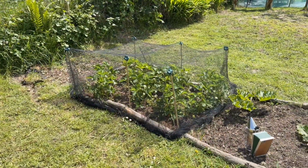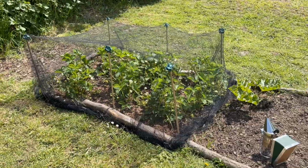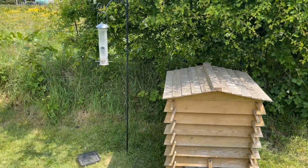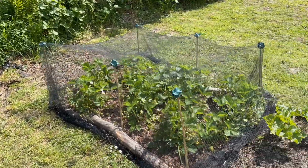They came down yesterday and set up the strawberry netting. They're going really well now. So we covered those up to stop the birds getting to them, because the bird feeder is there, so we don't want them to be encouraged to eat that.